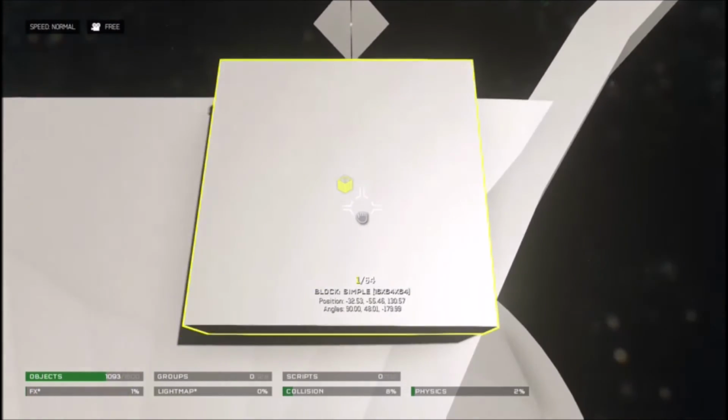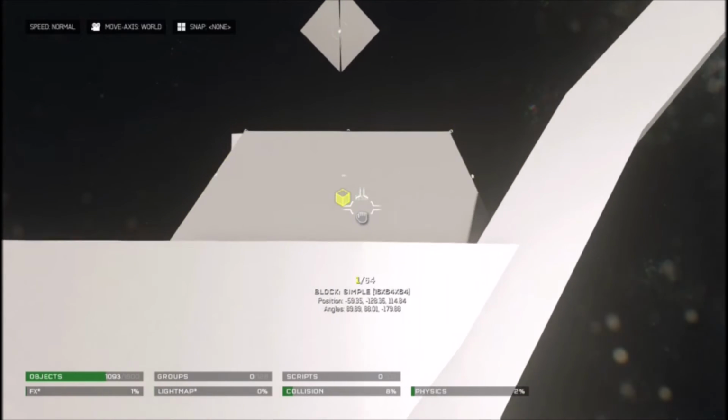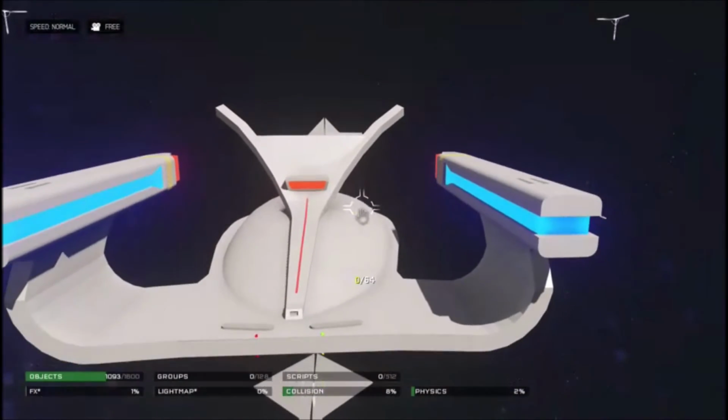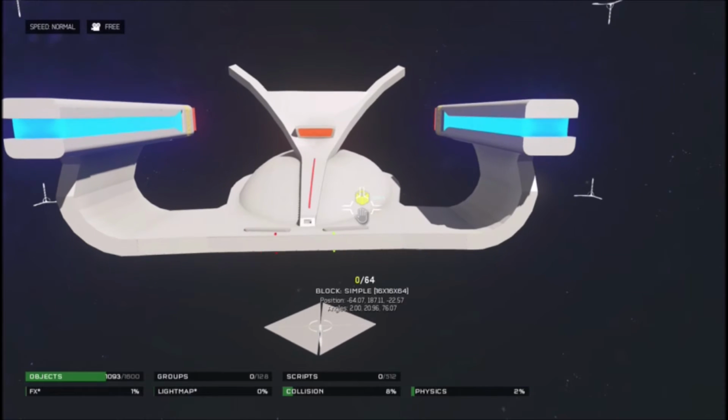Am I good to actually inset the shuttle bays up here? Or do you think I need to build a little bit higher before I add the shuttle bays? Off the top of your head. Okay, so the shuttle bay would be like that. Is that high enough from the impulse engine? I'm iffy about it, because it's already pretty high from the top.